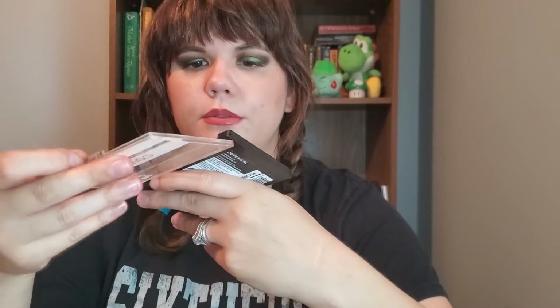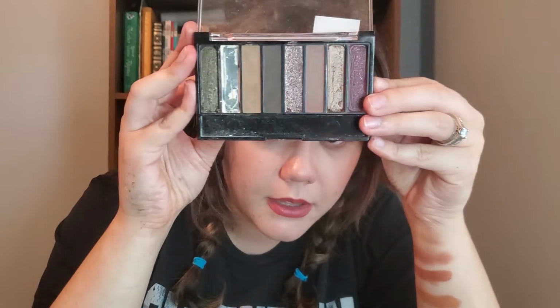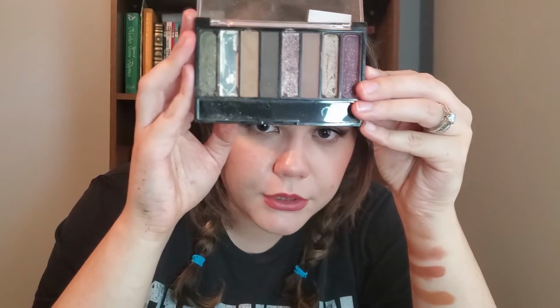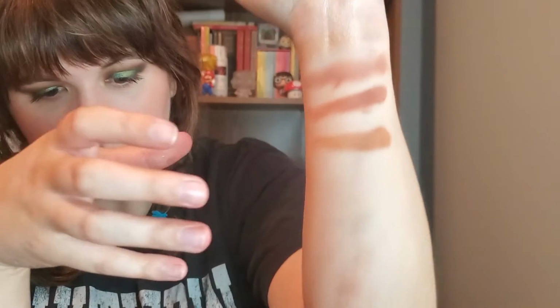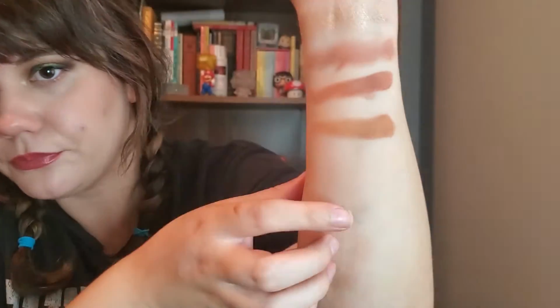Number 8, we're going to put the Chocoholics. Like I said before, mostly depotted, minus these 4 shades, but these 4 shades are probably some of my favorite neutral shades that I have. And we have, they're so buttery. The mattes in here, I have 2 mattes, a satin and a shimmer.